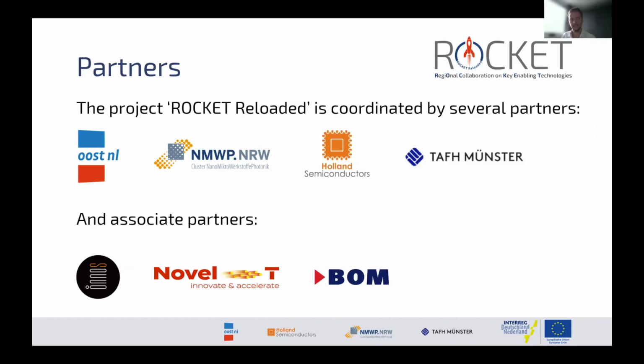And these programs do not run themselves. They are developed, supervised, coordinated by a number of partners. Those are also some of the partners that are present today. We are the lead partner of the project, but we do this in close collaboration, in this case with NMWP, the nano-micro-werkstoffen Photonica cluster from North Rhine-Westphalia, Holland Semiconductors, which is a part of HiTechNL, and the TAF Münster, and our associate partners who were full partners in Rocket, and because of some geographical locations, now associate partners in Rocket Reloaded, Innosperlig and Novelty, and the Brabantse Ontwikkelingsmaatschappij, the BOM.